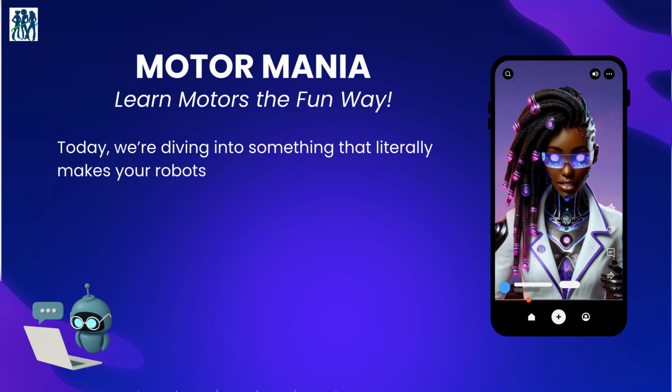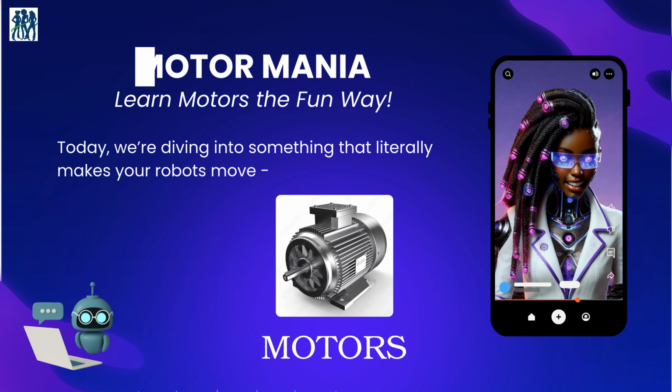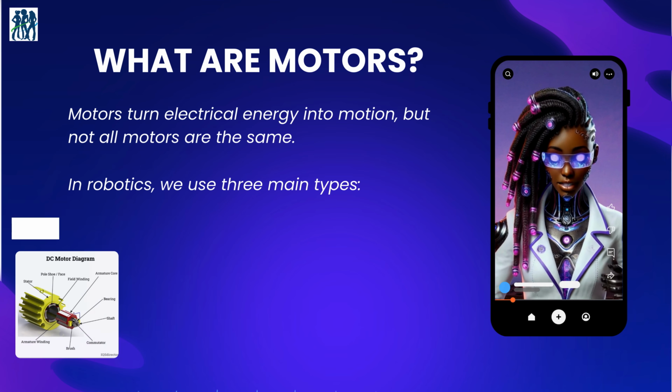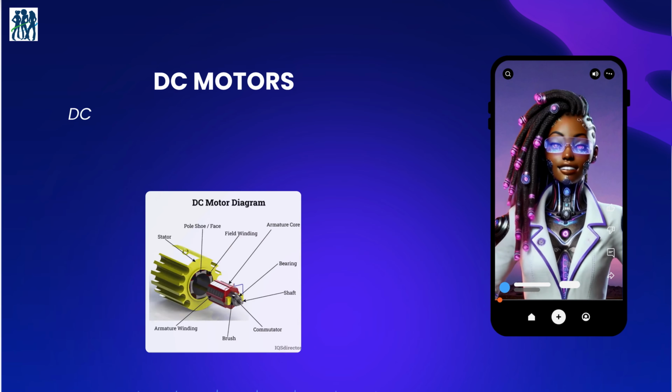Today, we're diving into something that literally makes your robots move. Motors. What are motors? Motors turn electrical energy into motion, but not all motors are the same. In robotics, we use three main types: DC motors, stepper motors, and servo motors. DC motors are simple. Give it voltage, it spins, perfect for continuous motion.